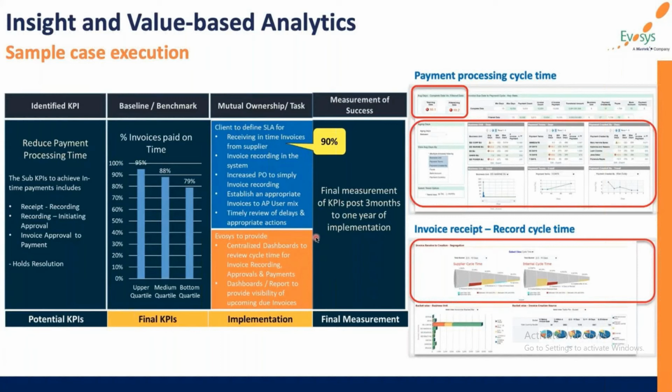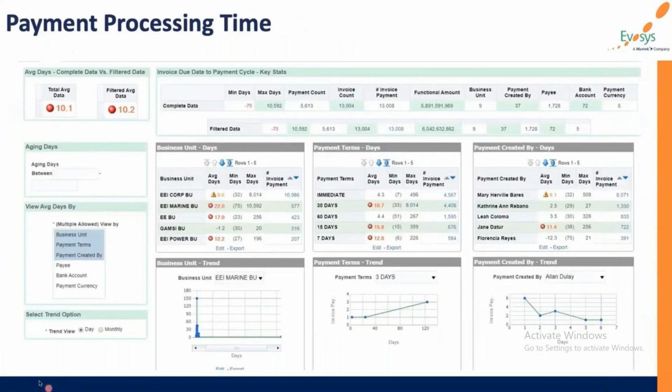We do not stop here, and this is something which is very, very important. What we have done for this customer, and this customer is live for about 11 months now, was, after the customer went live, we deployed the tool which we have created using Oracle Business Intelligence. It is basically a number of analytics. We deploy these analytics on the customer's instance. So in this case, this is the analytic or dashboard which helps the customer to monitor or measure the payment processing time. We deployed this, and then the customer has observed the improvement over the period. And then ultimately, we have accomplished along with the customer what we agreed in the sales cycle.